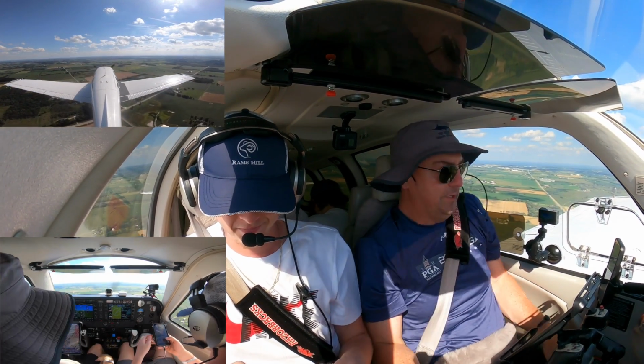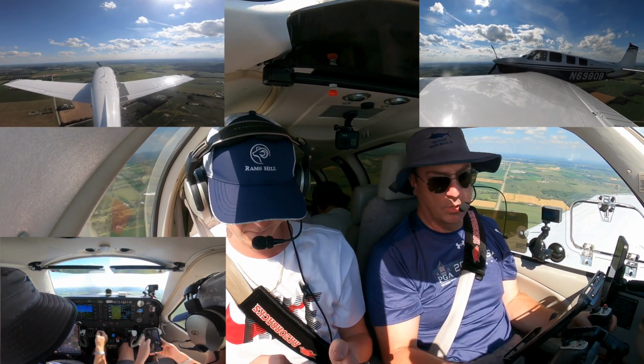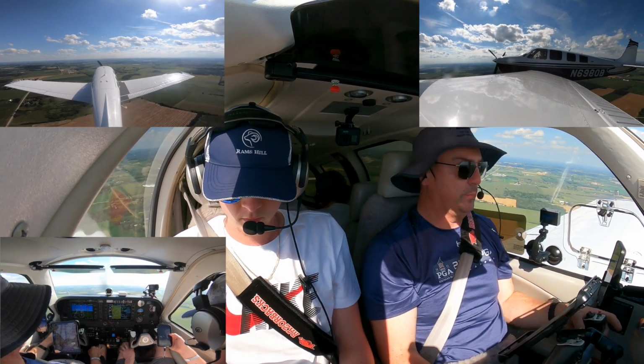Now we're going to set it for 125 knots for our climb. We're up to 8,500 feet. The one that left in front of us was a twin engine, so it'll be faster and climb faster, so to speak, because of what it is.